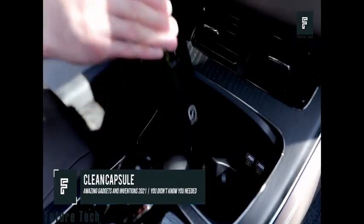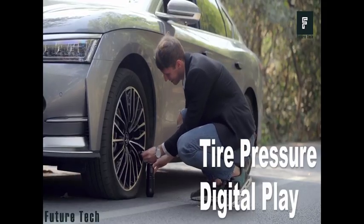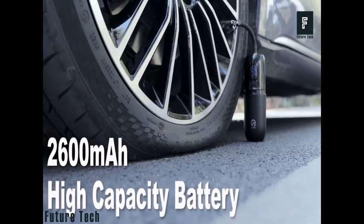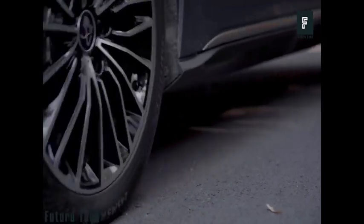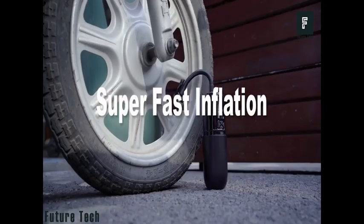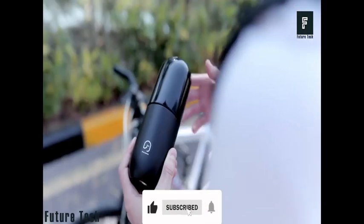Clean Capsule. The Clean Capsule is likely the only portable inflator you will ever need. This amazing inflator is small enough to fit in your pocket, yet powerful enough to inflate almost anything. You can use it to air up the tires on your bike, motorcycle, or your car. You can also use it to inflate sports balls or outdoor equipment. It's even perfect for inflating pool toys or mattresses.